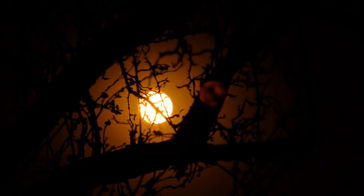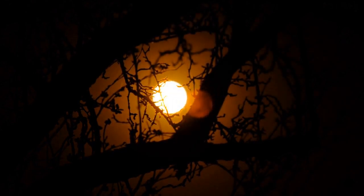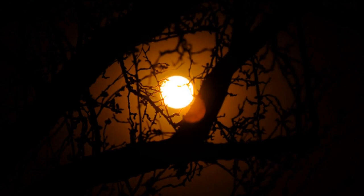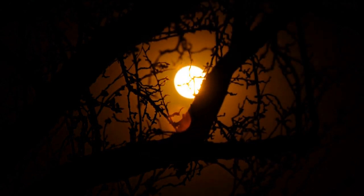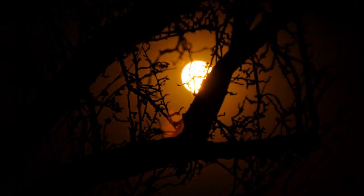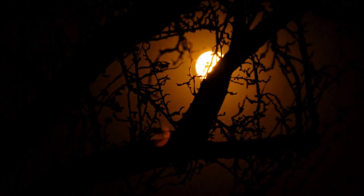To add to that, the moon can also appear red or orange when it is near the horizon. This is a result of the light also passing through a larger expanse of the Earth's atmosphere where the blue and green light is scattered even more, allowing the longer wavelengths to reach your eyes.